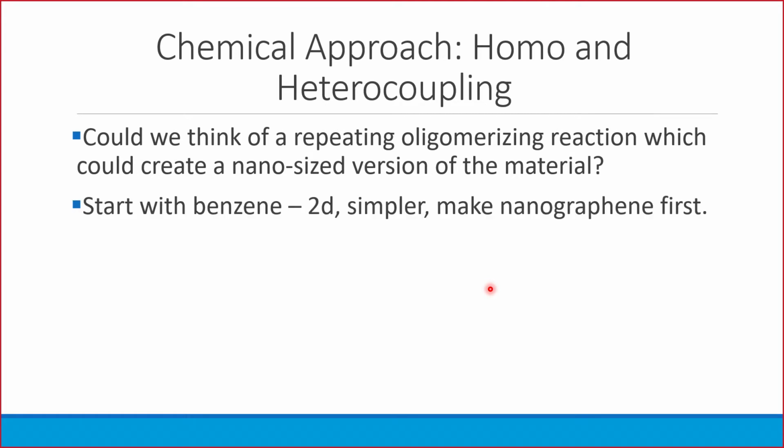And ultimately, we decided not to go for pentagraphene right away. We decided to start with perfluorobenzene, because it's two-dimensional, it's simpler. With pentagraphene, of course, we need some kind of 3D materials, and that will be more difficult.